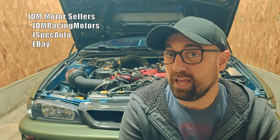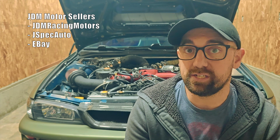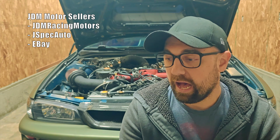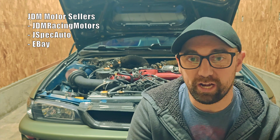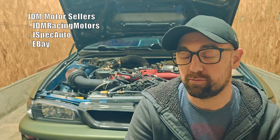Is this the first Subaru JDM motor they're selling? Does it seem like they would know? If it's the only thing that they're selling and they have terrible reviews, then yeah, obviously shy away from them. But I ended up buying this motor specifically off of eBay because JDM Racing Motors and their sister company did not have a version 8 at the time that I was looking.